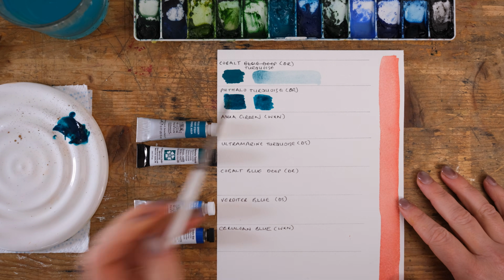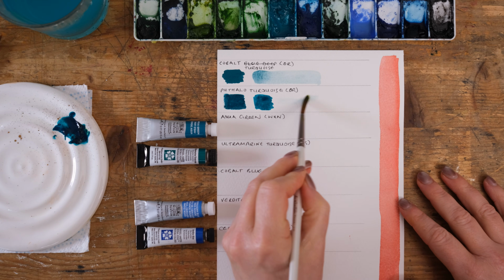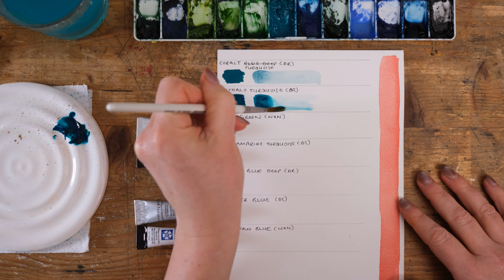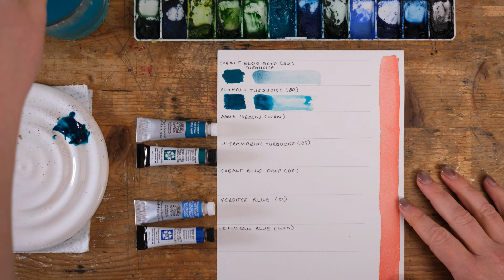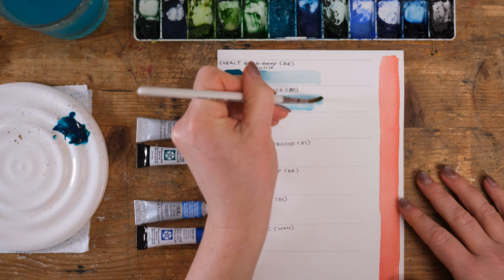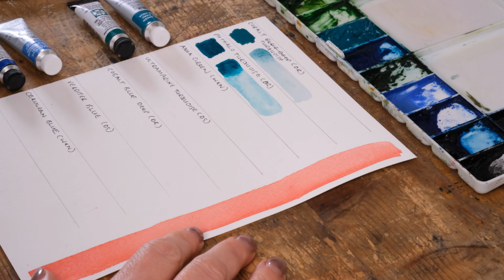It's funny because I'm going to totally overuse the word cobalt today, and my sister's cat is called Cobalt. So I feel like I'm talking to my sister's cat right now. But Cobalt the cat, we love you, but Cobalt the colours, we're looking for alternatives.